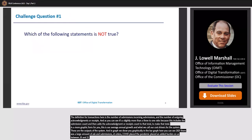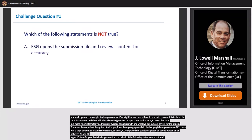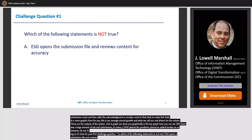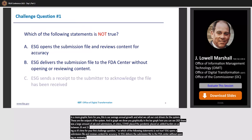So it's time for your first challenge question. Which of the following statements is not true? ESG opens the submission file and reviews content for accuracy, or ESG delivers the submission file to the FDA center without opening or reviewing content, or ESG sends a receipt to the submitter to acknowledge the file has been received. We'll give you just a few seconds here.